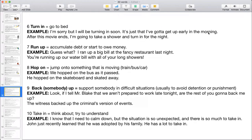So take in is our phrasal verb number 10. Take in means to think about something or try to understand. Well, you can say, I know that I need to calm down, but the situation is so unexpected and there is so much to take in. Means so much I need to think about. So if you encounter some unexpected situation, you might say, wow, there are a lot of things to take in. Or you might say that John just recently learned that he was adopted by his family. He has a lot to take in. So once again, he has a lot of things to understand and think about, and there's a lot to digest, in this case digest mentally, I mean. So taking in is like understanding or thinking about something.